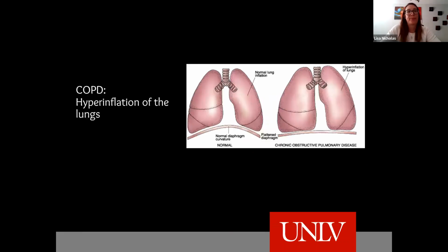Next slide. This is the picture of a hyperinflation of the lungs that you see there on the right. And this occurs over time with patients with COPD. The diaphragm actually flattens because the lungs have become and have stayed hyperinflated. This is how you get that barrel-shaped chest because the patient has had to compensate for their lung changes for so long. So you actually have that AP diameter like 1 to 1 instead of 1 to 2, like normal.